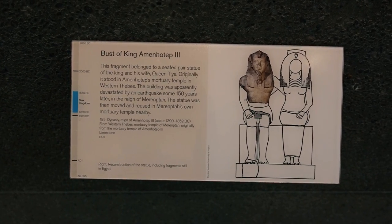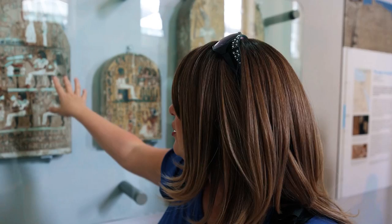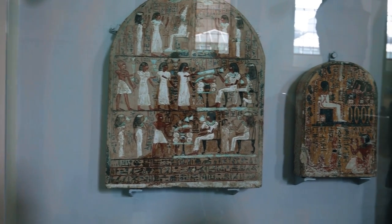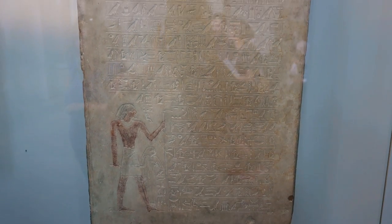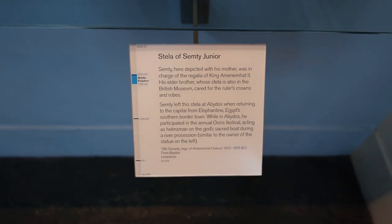These tablets right here are from 1550 BC, okay? 3,000 years old. And look at the colors. So this tablet here is from 2025 BC, so we're getting older. And it's just fascinating because this is telling a story. This is telling about how this person went on a journey and he participated in a festival, and all of that is written here in this beautiful tablet of hieroglyphs. So here's the tablet, and then down here is what's telling the story.